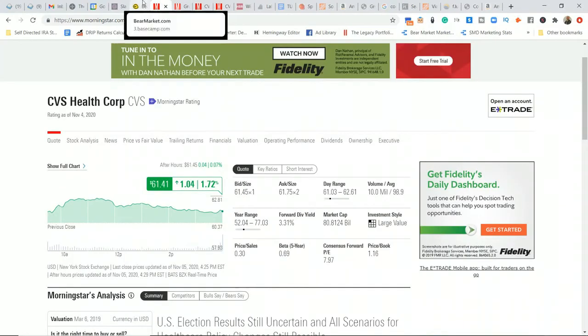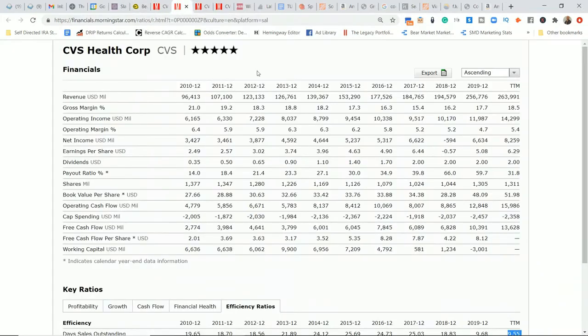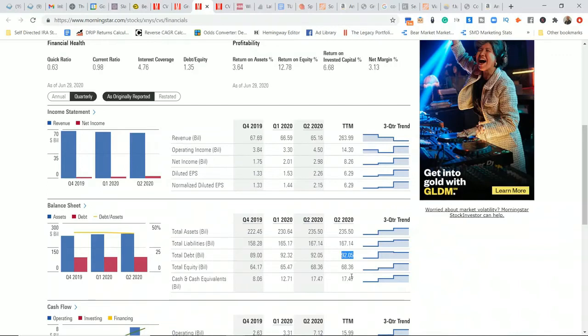So what this means, and let's see what their cash is first, actually. So I'm going to calculate this out. 92.1 minus 17.5 rounded up in cash. So this means that just based on their market cap, their debt, and their cash.